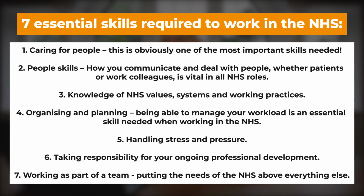To help you, here's a list of 7 essential skills required to work in the NHS. Please take a note of these. Number 1, caring for people. This is obviously one of the most important skills needed. Number 2, you need people skills or interpersonal skills. How you communicate with and deal with people, whether patients or work colleagues, is vital in all NHS roles.